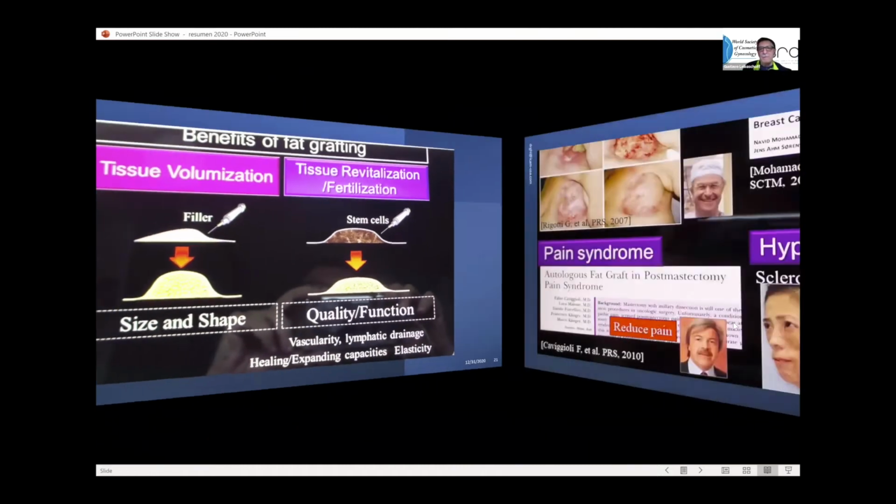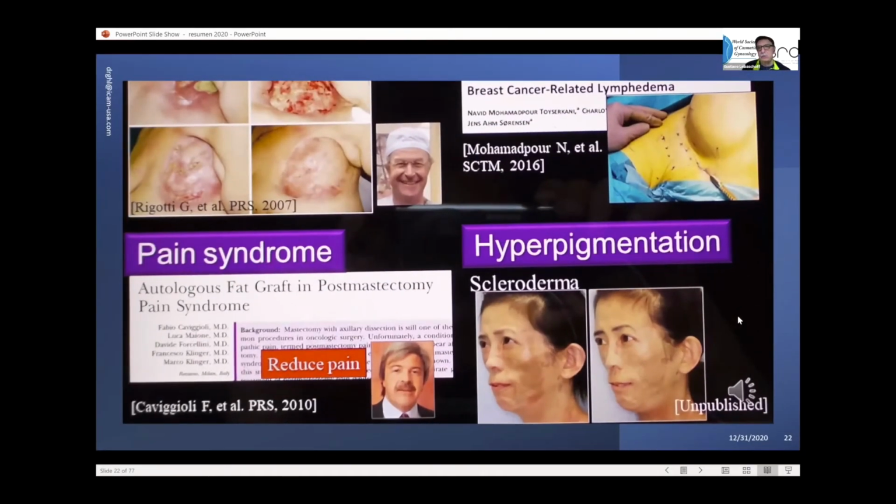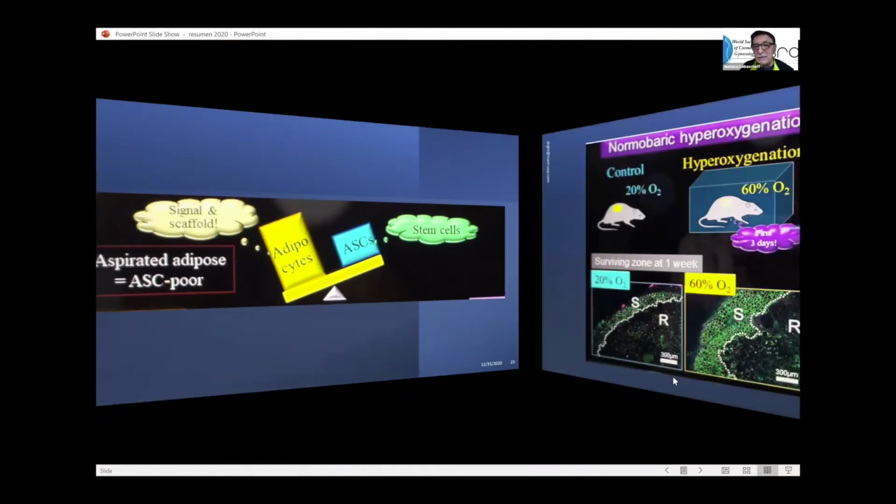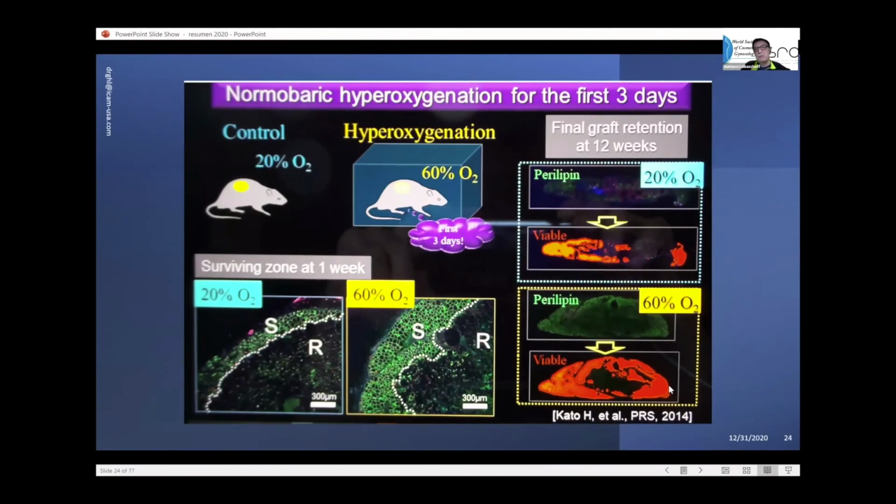Because nowadays, we use fat tissue and stem cells with different pathologies that you can see, and we have a very good result with this. Why? Because it's bioregeneration, because it's biostimulation. But for this, it's not only important to have the presence of adipocytes, we need the presence of the stem cells. How can we stimulate the presence of stem cells and how do we improve the presence of oxygen?